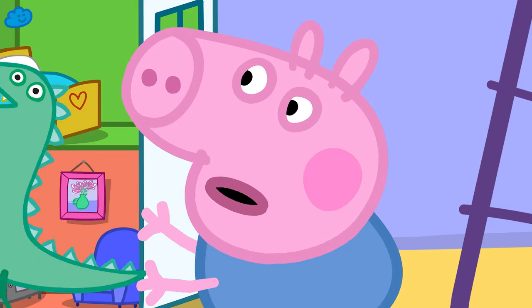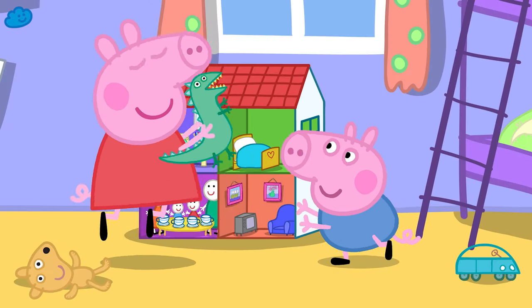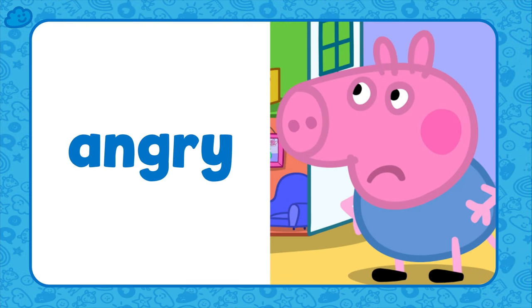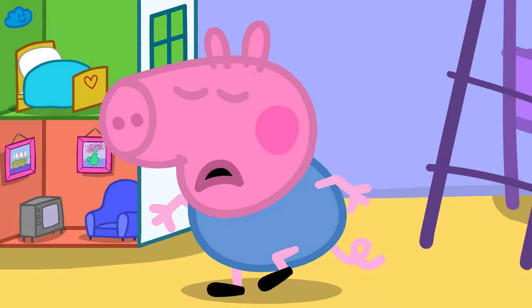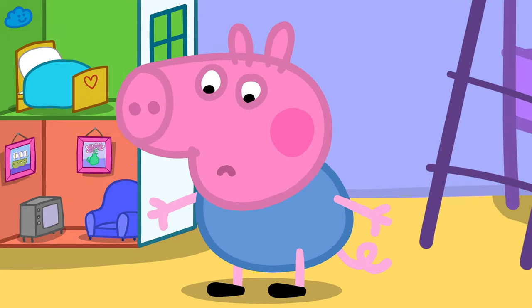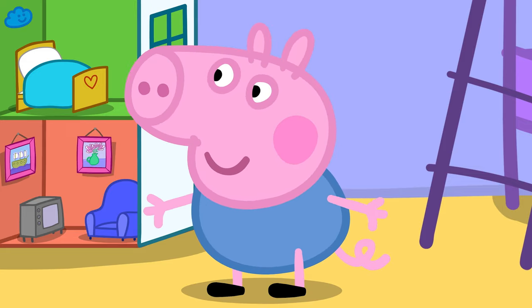Peppa is playing with George's dinosaur, but George is feeling a little angry. George wants to play with his dinosaur too. That's why he's feeling angry. What might you do when you're feeling angry? You might frown and stomp your feet. And then you might take a deep breath and count to 10 to help you feel better. It's good to try and calm down when you're feeling angry.